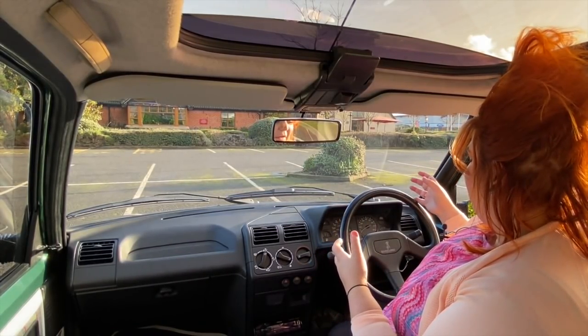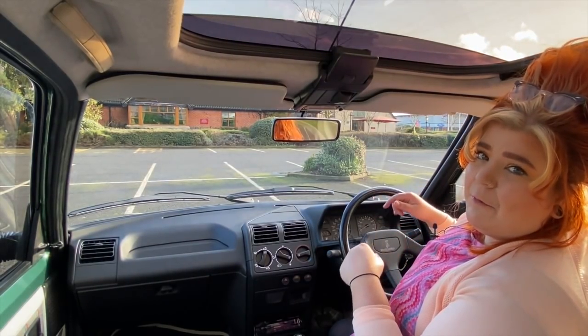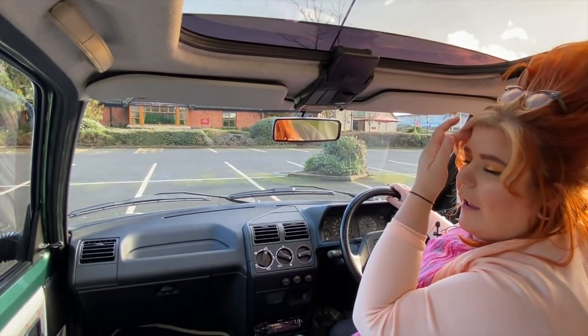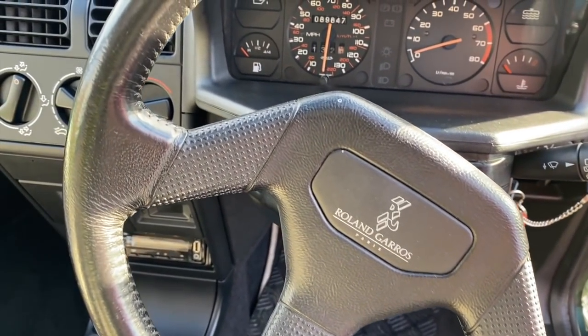Now, when we look in front of us, you've got the steering wheel. This would be a special edition. I assumed from the promotional brochure I'd looked at that this was supposed to be trimmed in white, so when I spotted it, I thought that it had been replaced. But it says Roland Garros in the middle, so I assume that it must have been interchangeable.